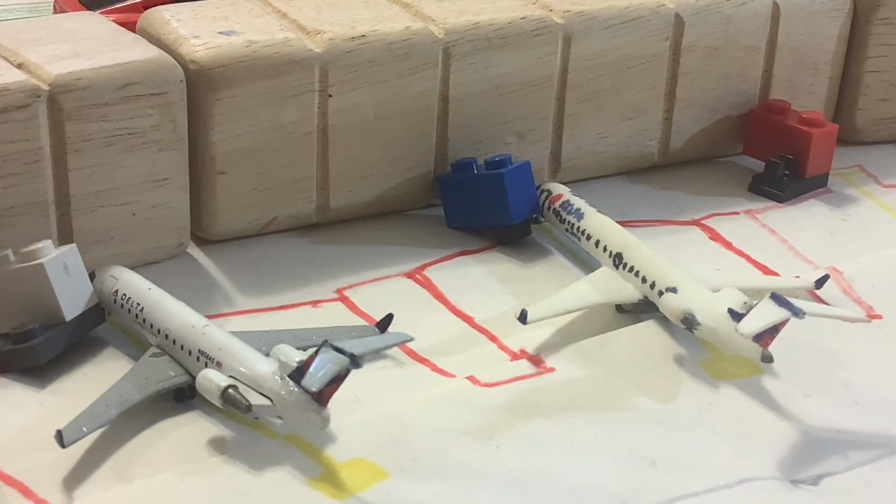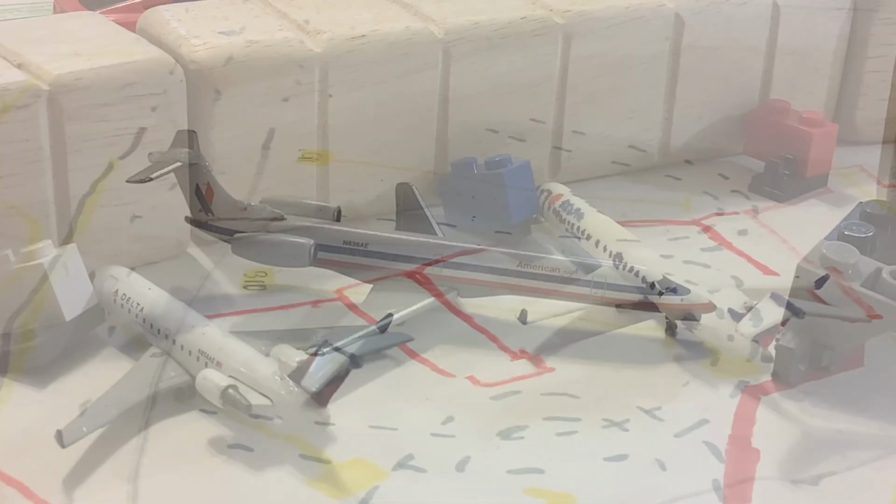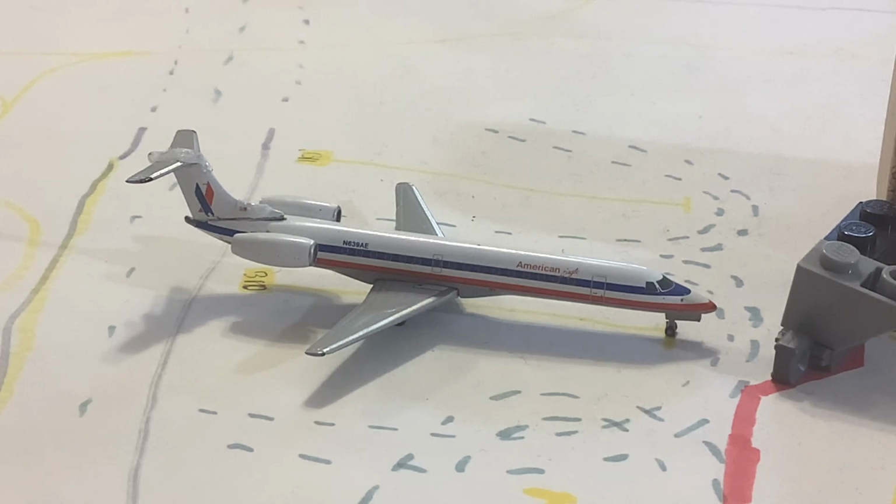And our second aircraft here is this Delta Connection CRJ-900. This is filling in for CRJ-900. This is operated by Endeavor Air, and it came in from Duluth, Minnesota, and will be heading out to Appleton, Wisconsin. And next up here is this American Eagle E-145.